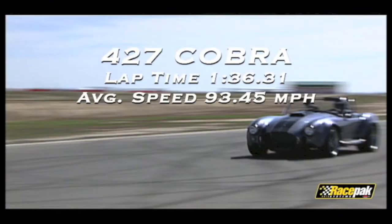Cobra turned a fast lap of 136.31 with an average speed of 93.45 miles an hour.